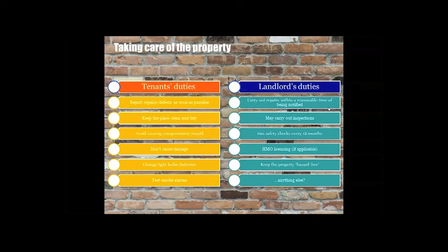Obviously, don't cause any damage to the property, because the cost of that would be taken out of your deposit. You have a responsibility to change light bulbs and batteries, and also once you're in the property, it's your responsibility to test the smoke alarms.